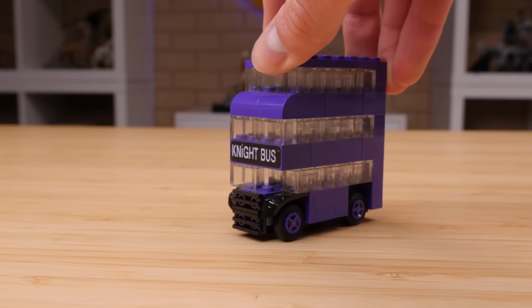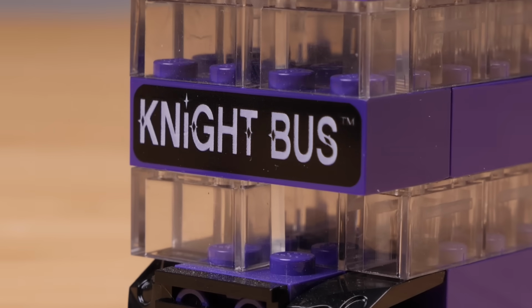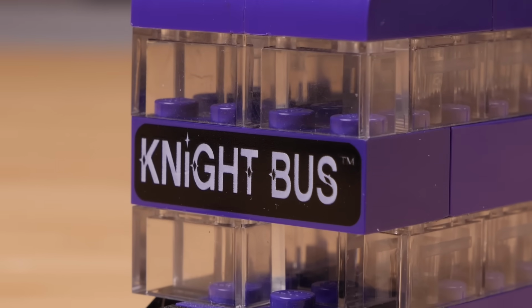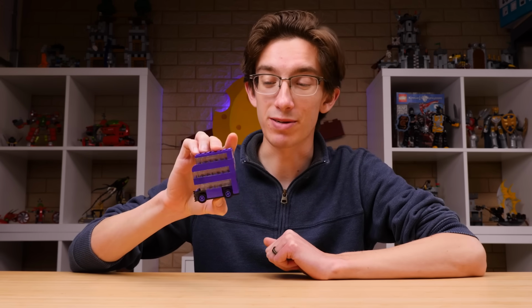It's not without its exclusive elements either. You get a printed 2x4 brick exclusive to this set with a slightly less obnoxious trademark sign at the end of it too, which is great. And also the purple wheels have never been produced again.